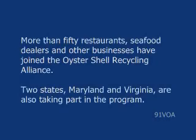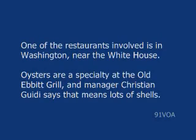More than 50 restaurants, seafood dealers, and other businesses have joined the Oyster Shell Recycling Alliance. Two states, Maryland and Virginia, are also taking part in the program. One of the restaurants involved is in Washington, near the White House.